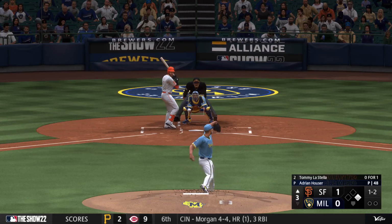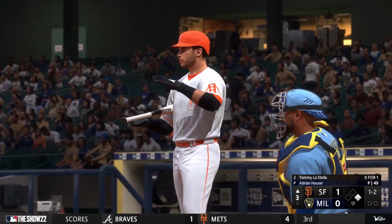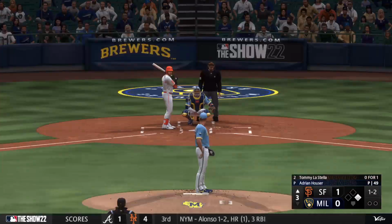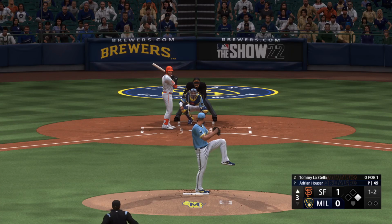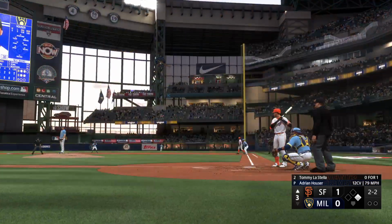The pitch. That one fouled off. Grinding AB right here. About to see pitch number 10. Next one just misses. And the count is 2-2.